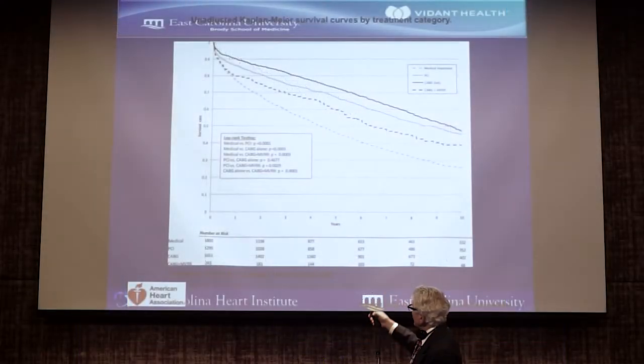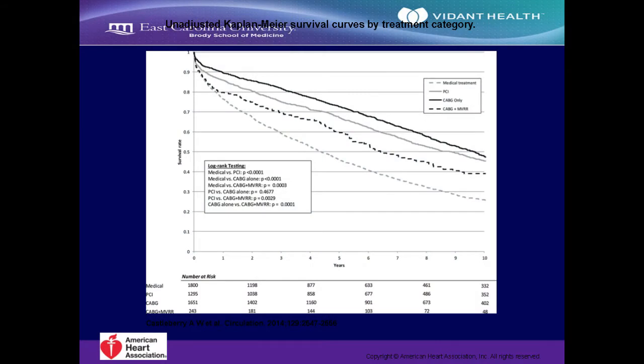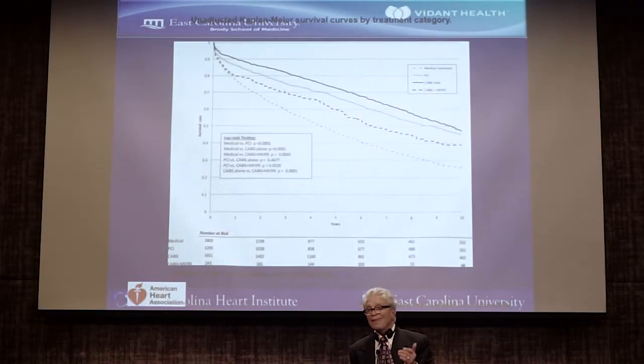In this study by Castleberry and colleagues, if you look at patients with ischemic mitral regurgitation, severe ischemic mitral regurgitation, where the options are CABG alone, PCI, some coronary revascularization, or medical therapy. The best option actually was PCI or CABG alone. The addition of a mitral valve operation did not improve prognosis, maybe worsened it.